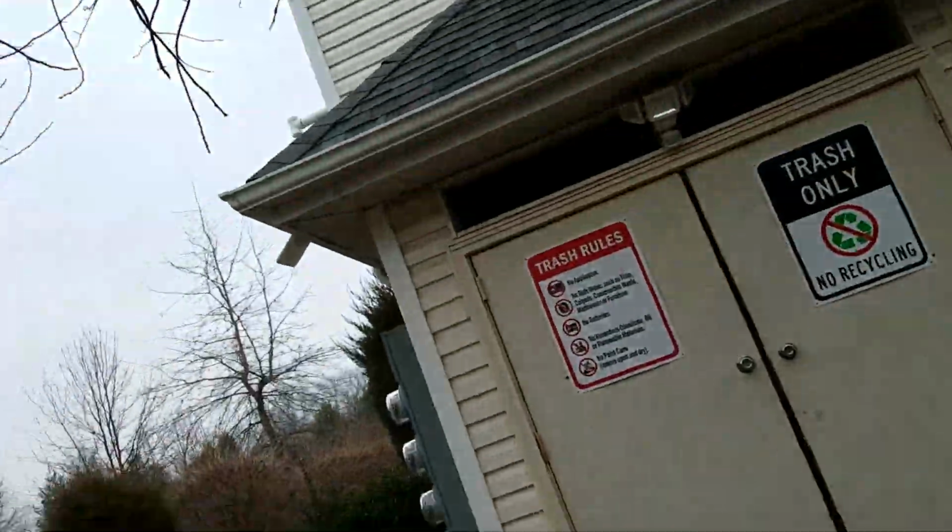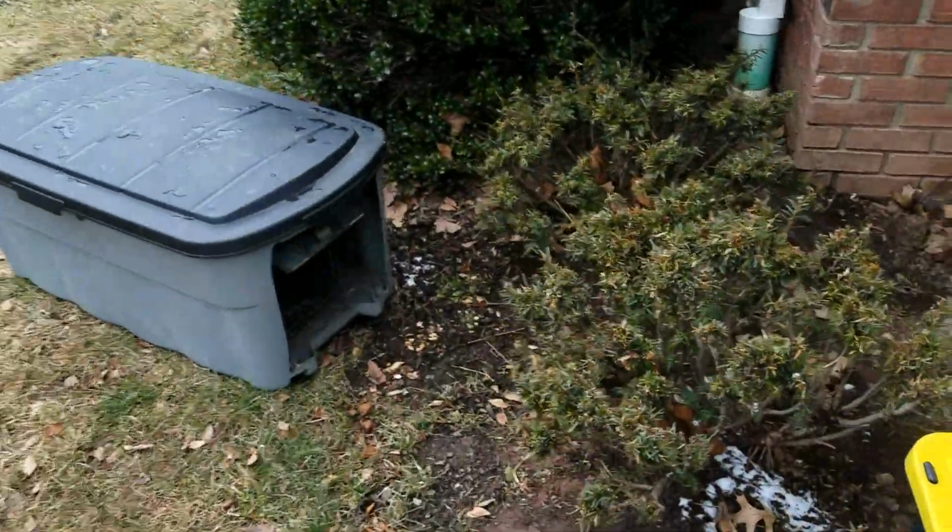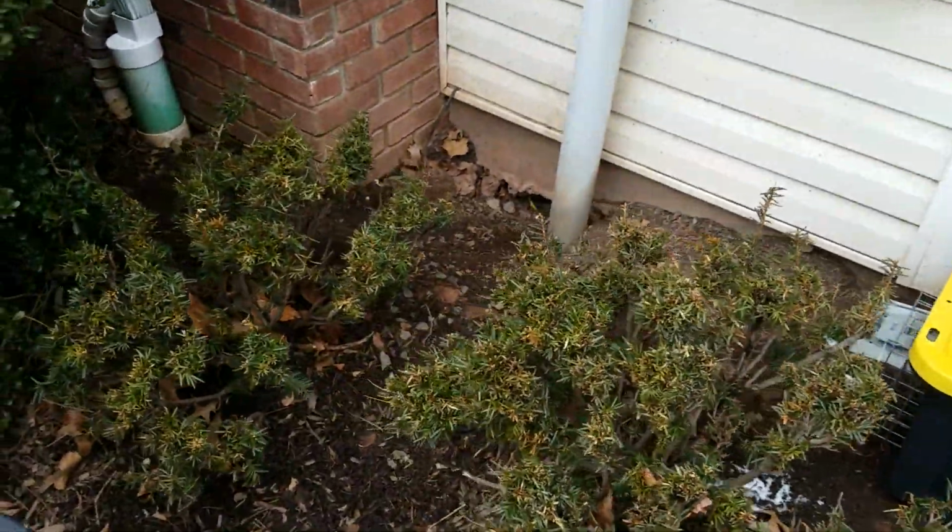Eliminex here. We're catching skunks today. I caught one already, I'll show you. Well, we set out some traps. We're in the beginning of February.